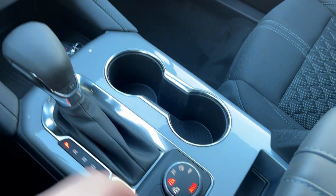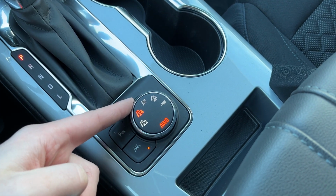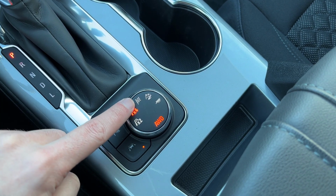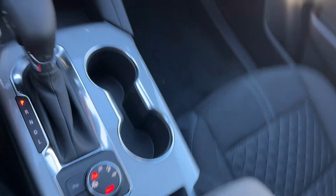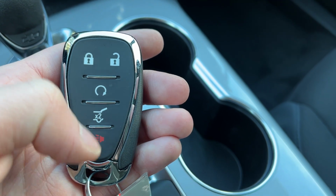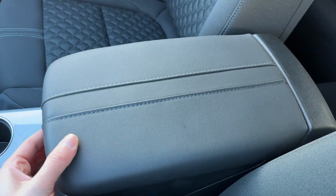Some storage throughout below, as well as a leather finish shifter and our rear park assist, lane keep assist, and our drive mode, including our two-wheel drive, all-wheel drive, and then our sport mode, off-road, and driver or trailer mode. Going back to our key fob, we have locks and unlocks, our remote start, powered liftgate, as well as our alarm system.